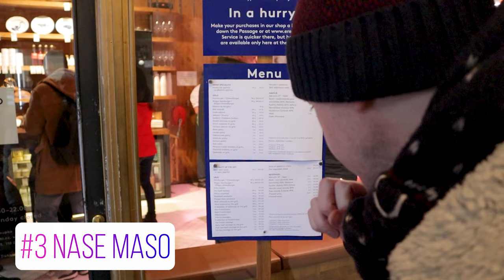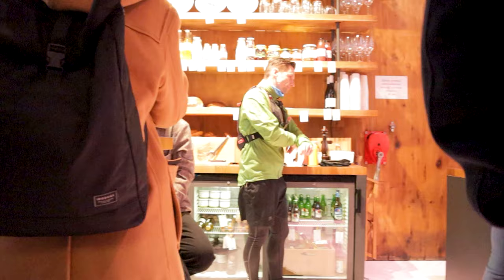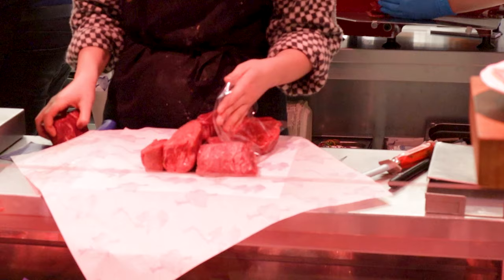Lunch or a snack at Nasi Maso is a great choice. Whilst listed as a butcher's, which it clearly is, it's also a great place for sandwiches, sausages, and other tasty foods. Pick your meat and how you want it cooked, and then try and find a space to eat it in this popular shop. A little pricey for Prague, but delicious all the same.